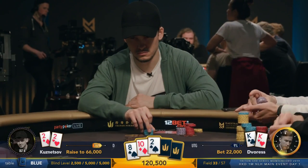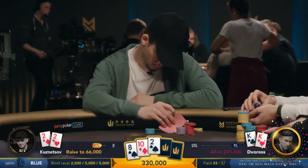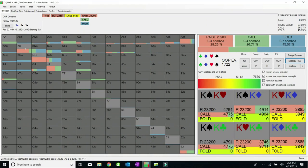But the thing is, people are sitting here thinking it's a cheap run. There's the all-in from Divorce. And Divorce also doesn't want to play any longer with Trueteller and decides to shove. Being near the top of his range and with the SPR being less than 2, we see that Pio is indeed shoving with most of its kings.